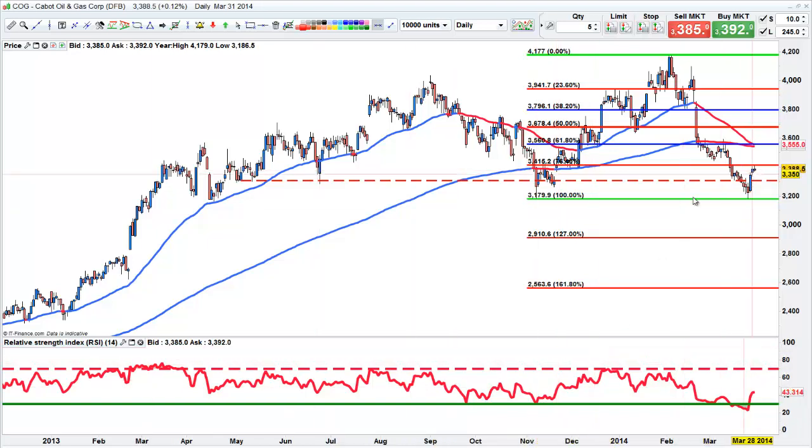There's a couple of topping tails on this one. If we come back to 33.10, there's a 50 and 200 cross above us, so it could just roll over. I would watch that. See if we retraced and held.